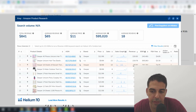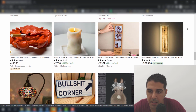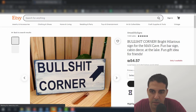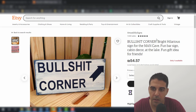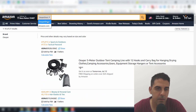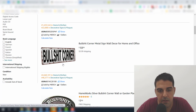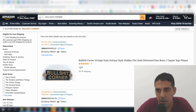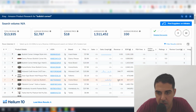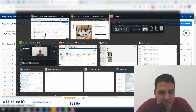So these sellers sell for nothing, so I don't really care about them. But let's see. Stained glass panel. What is this? Bullshit corner. Even though this kind of stuff could be out of Amazon, I see that this is something that's kind of unique. I never heard about it. What is the bullshit corner? Maybe it's some kind of American slang, but yeah, doesn't really sell well. Cheese seasoning.